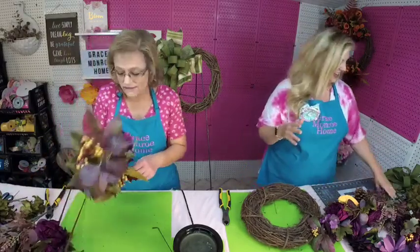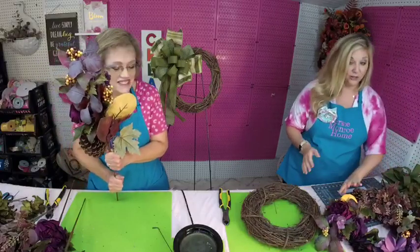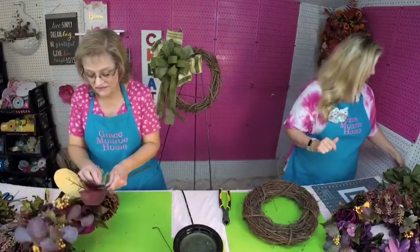Now, these were just big hydrangeas that we actually cut apart, so that we would have several small ones instead of the big ones. We didn't want a great big one. We want these kind of sprinkled throughout. So that's why we cut them apart. We do that a lot. And then we just have some fall greenery here that we're going to be using. You could use fall leaves if you wanted to. Any kind of fall greenery would work.